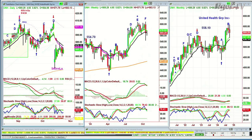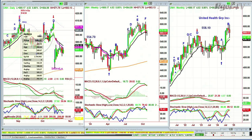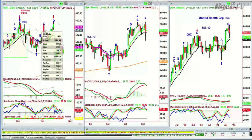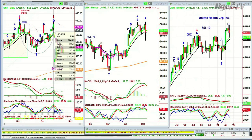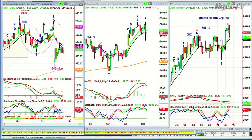Goes to a peak D, double top. This cup formation. I thought I'd drawn it in. I guess I didn't. Going from the 600 round number back around the 4th of September to the most recent high at 600 and right there. So the 600 round number was open on the 4th. It went to 607.04. And the high on the 14th of October was 608.63. I mean, isn't that amazing? Less than 2 points for the double top. I didn't draw this in. I don't know why I didn't draw it in.